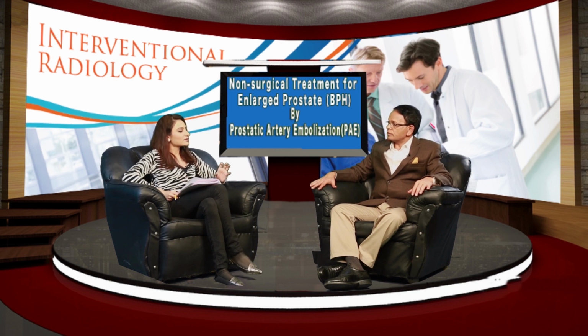Is there any specific enlarged size of the prostate which cannot be treated by PAE? See, normally when I do my OPDs, I see various sizes of the gland, sometimes measured in grams. Suppose I see one patient whose prostate gland is around 100 gram, but the patient says, I don't have any problem. But sometimes even at 25 or 30 gram, if the prostate is causing compression over the urethra, they may get terrible problems. So if a patient is symptomatic, then definitely you have to treat. Size does not make much difference to the line of management. The patient has to be symptomatic.